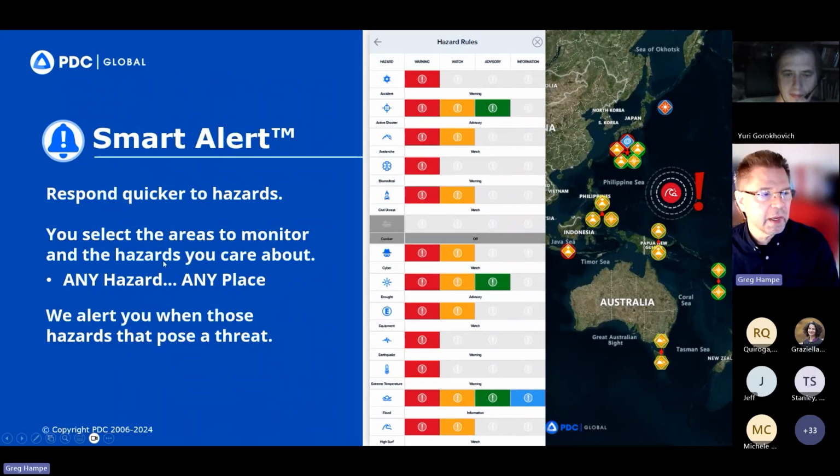In setting up a Smart Alert for a user, that user is able to choose which hazards they want to be notified for, which levels of the hazards, and also create a geographic boundary for where the hazards that they are concerned about would be. So a hazard falling within that geographic area of a specified type at a specified severity, they would get notified. It allows you then to not be pinged constantly by everything going on around the world.